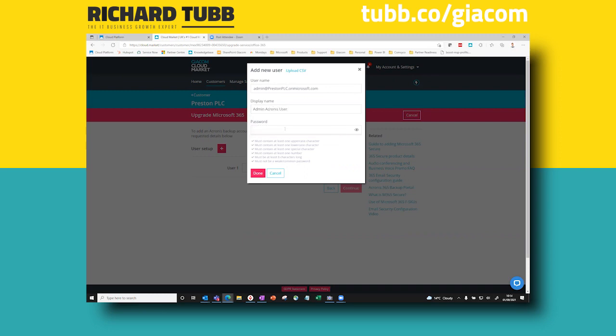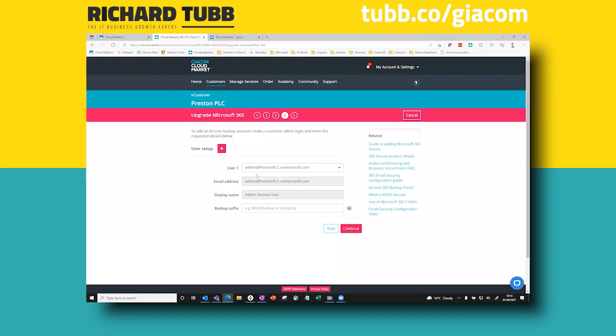Okay, and then create a password. So I'll do a strong password there. Perfect. And then I've done that, create that. Brilliant. So I've created my user, it's automatically populated it. Now, of course, if you had already created users under this customer in Cloud Market, you could select one of those that's existing. Okay, backup suffix, that's important.